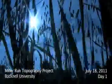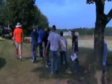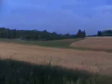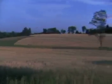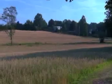Bucknell got a Growing Greener grant from DEP to do a restoration of the Miller Run Creek. So the work that we're doing is to collect very high resolution elevation data that can be used by faculty like Dwayne Griffin, Carl Kirby, Rich Crago, Ben Hayes to create an actual restoration plan.